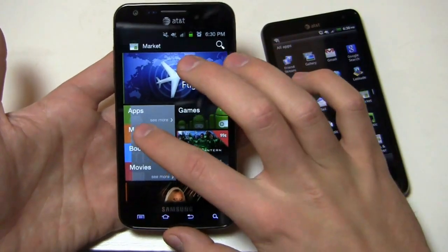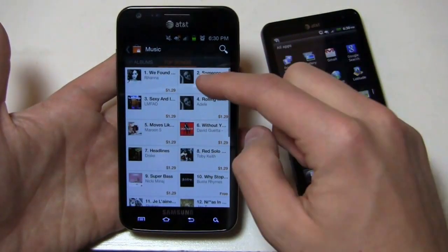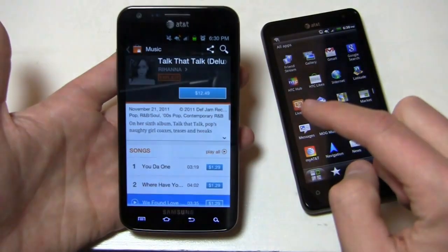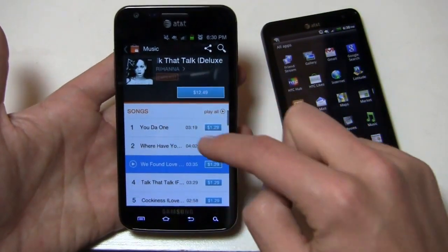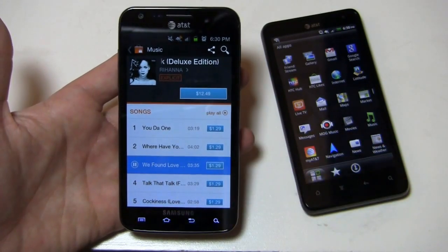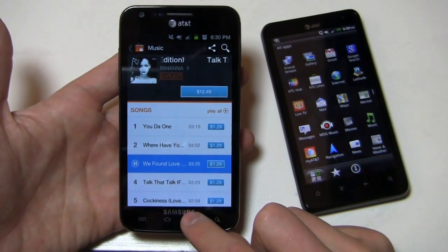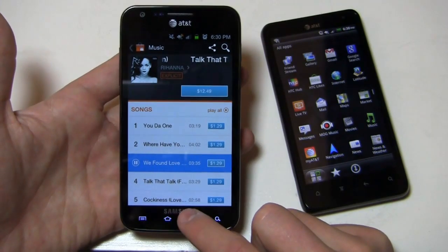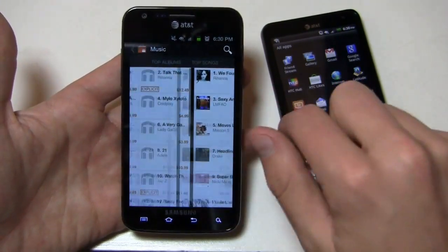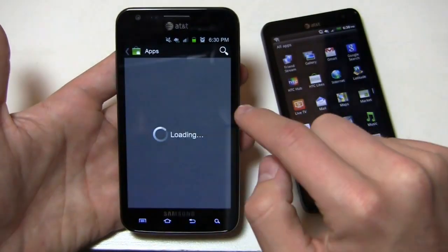I can download music here directly, so I can click on music. I can see top albums, top songs, so we can say we found, what is it, We Found Love? Talk That Talk. Yeah, We Found Love. And then I can play from here, and I can either download the entire album or I can download the song. Oh, I know the song. That song. Anyway, music there, and then apps over here.